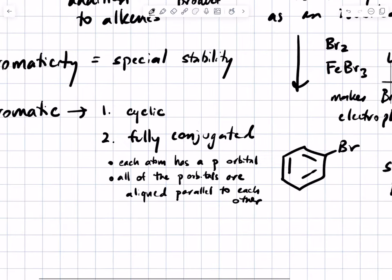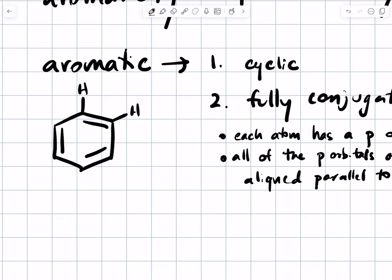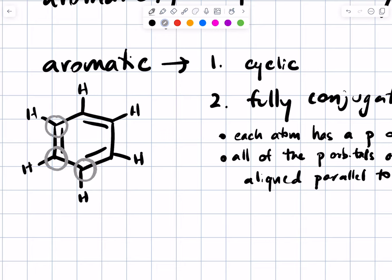Let's examine how that's true in benzene, right? In benzene, each of the atoms, 1 through 6, is sp2 hybridized. You can tell that's the case because each of them is surrounded by 3 groups. You expect the sp2 orbitals on each carbon to be involved in the sigma bonds. Therefore, what's left over on each atom of the benzene ring is a p orbital.